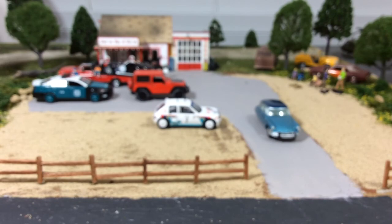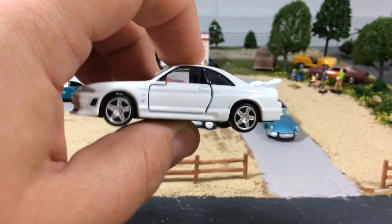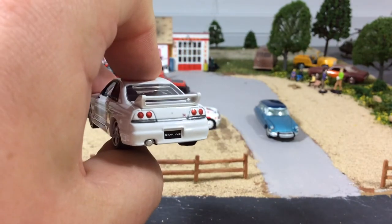Three new Tomica Premiums. I'll start with this. It's just a Nissan Skyline GTR. So if you have forgotten, remember that the premiums are the ones that come in the black box.